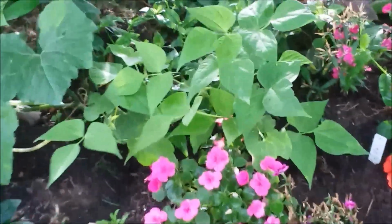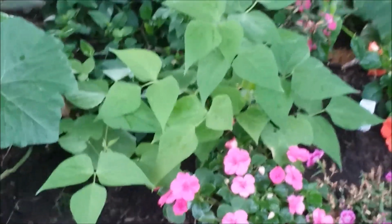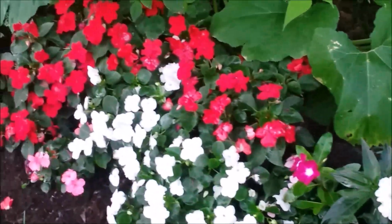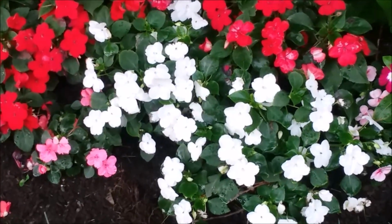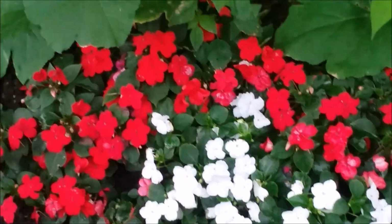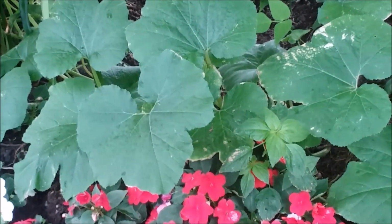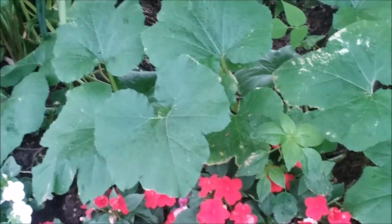I planted some bush beans here and they have just grown tall and they're thickening up nicely. I love how the impatiens are just blending in with one another. And I planted these seeds here. I believe these are butternut squash seeds from last year, and they are just sprawling throughout the garden here, all the way around the bend. They have plenty of room to move.